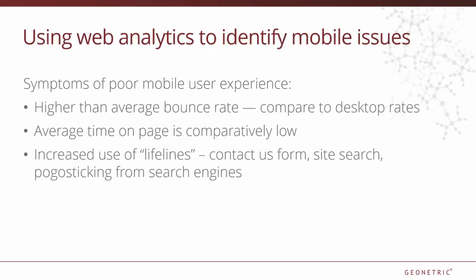That's totally okay. You may also see people coming onto a page not thinking that it's relevant to their query and exiting the site from there because they were not able to find the information they needed. So it takes a little bit of sleuthing to figure out which scenario you may have going on, but that's certainly something to look at in combination with that average time on page to see how much time people are spending there. I would also look through some of the user flow tools within analytics and look for some of these lifelines, as I call them. So things like the contact us form, site search, bouncing back and forth from the search engines to the site.